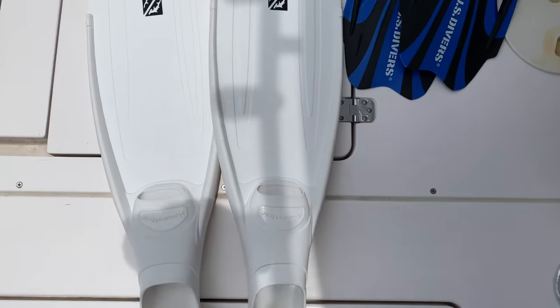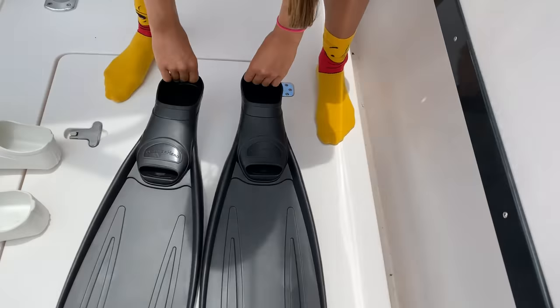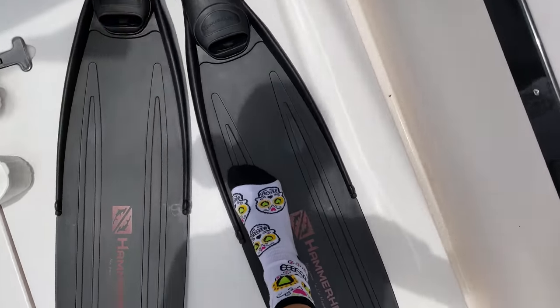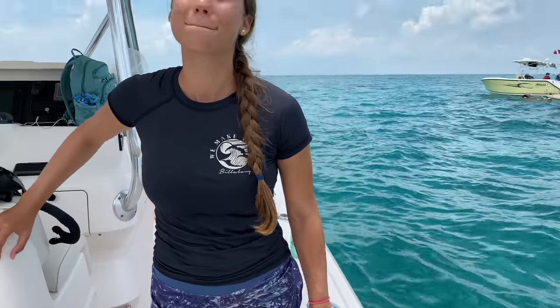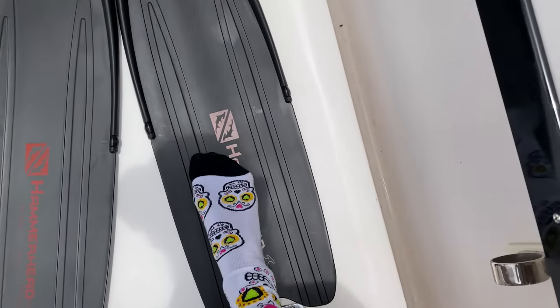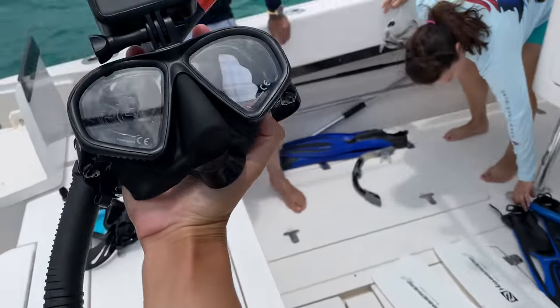Today, I am using Hammerhead free dive fins. And Emily's got the black ones. And usually, we wear the little booties. Sometimes we wear booties. Another little pro tip is, guys, look, check out my socks. Are these called candy skulls? Candy skulls. I got skull socks, and the trick is, if for some reason your fins are too small for booties, but you still want that extra cushion to stop blisters, just throw on a pair of socks. So Emily's sporting Pooh Bear, I'm sporting the skulls, and this is my mask today.